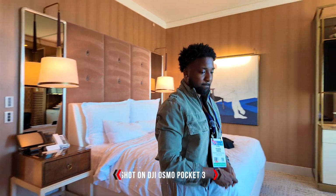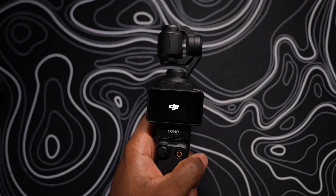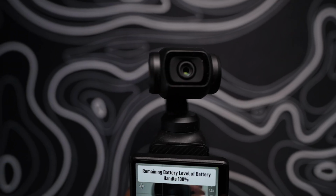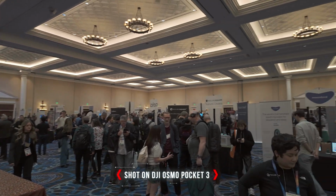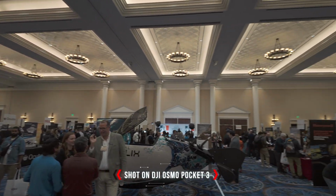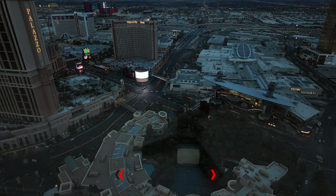Something that's so tiny, small, it's perfect for CES. There's so much going on here that usually, bringing a big bulky camera is going to be cumbersome. So having the little Osmo Pocket 3 to record vertical videos or even horizontal videos while keeping the shot steady, because it's basically like a built-in gimbal, it's literally a cheat code.